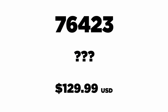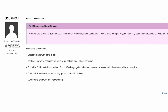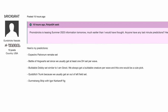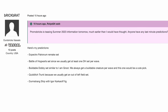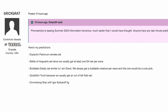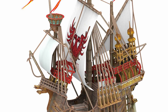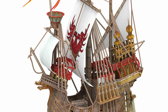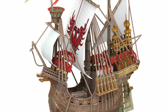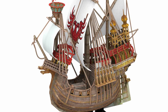Now, what's interesting is over on Promobricks, there was someone who posted predictions for the summer 2023 stuff. This was almost 12 hours ago, and they got everything right, down to the randomness of Expecto Patronum, saying that there's going to be a Quidditch Trunk, a buildable Dobby. To me, this seems like a leak, and they specifically mention a Durmstrang Ship with an Igor Karkaroff figure. So to me, this person wasn't predicting anything. It's clearly them laying it all out. So take this with a grain of salt. Maybe they did get really lucky. I don't know. I think that's probably the 129 one.